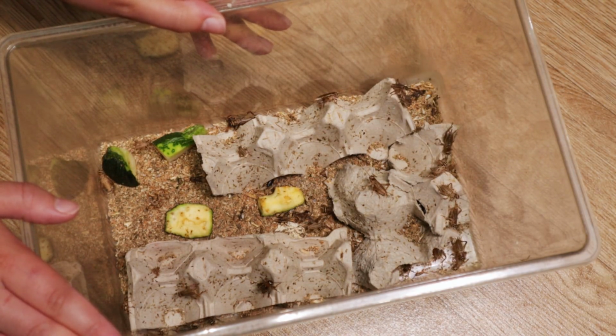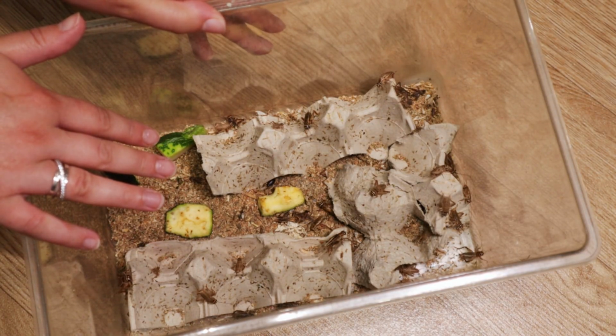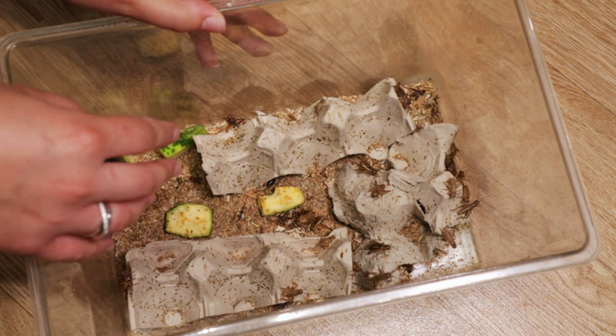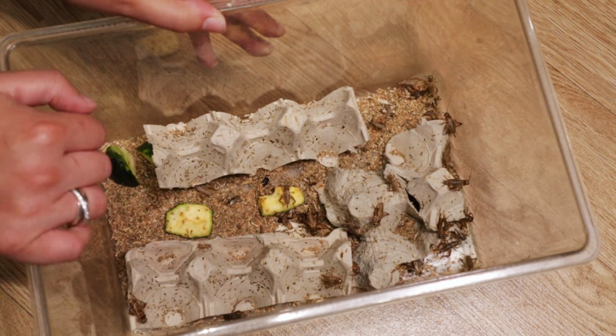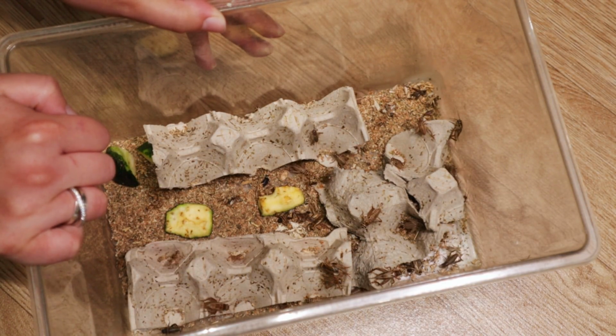Also the setup, so I will say there was a mix-up with my order and I got double the amount of crickets I intended. So it's pretty gross and busy in here. I think they've only been in here a week. If there's one thing you want to know about crickets, it's that they do smell and they can be noisy.